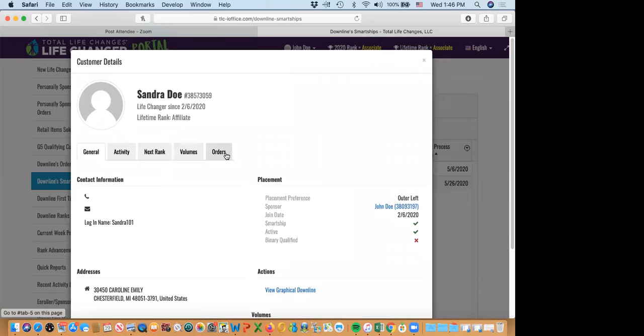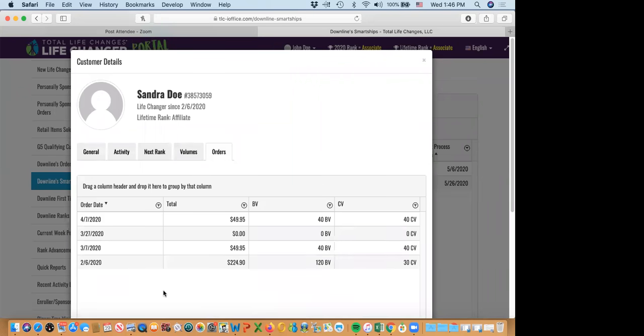So let's look to see what her orders have been. And let's just pretend that she ordered every single month on the 7th, and then it looks like on the 27th, that looks like that's probably a sample. 7th again, so another 40 volume, and on 2/6, she ordered a 120. She ordered 3 products, it appears, and probably her business builder kit. So you're able to kind of pretty much figure out what's going on here.